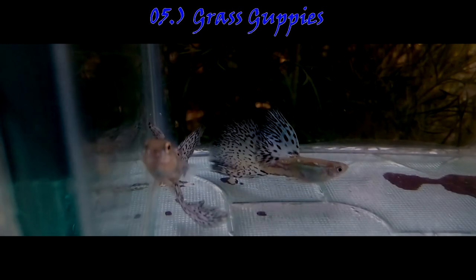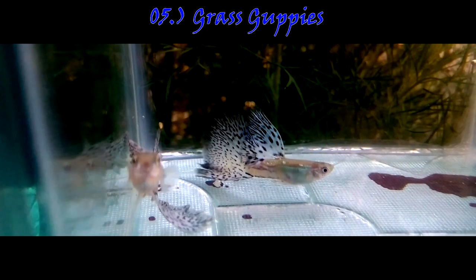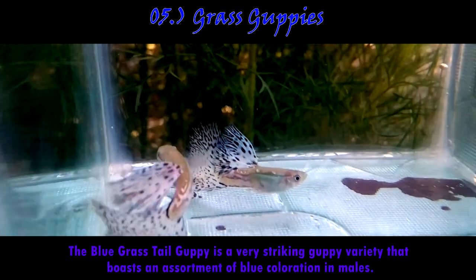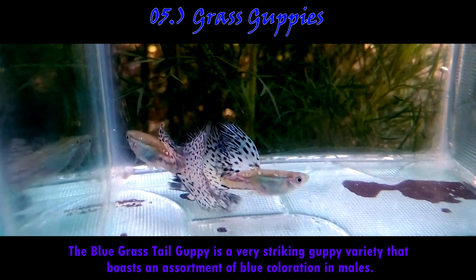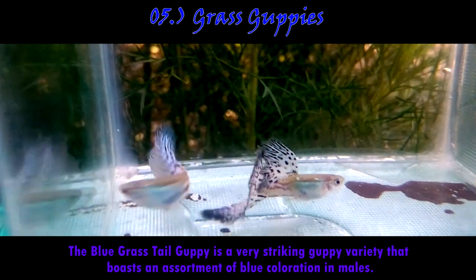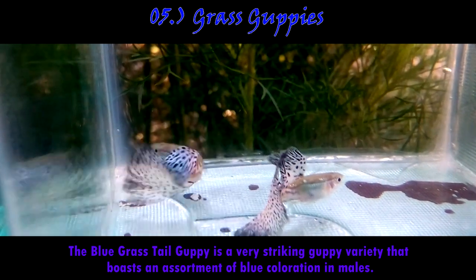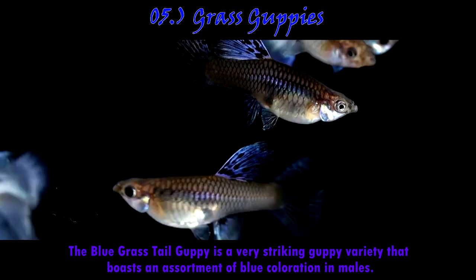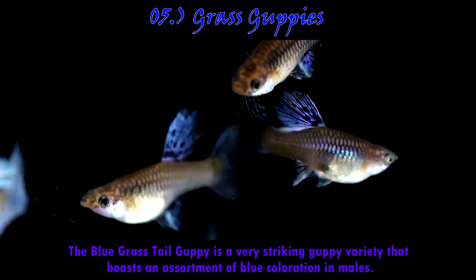Number 5, Grass Guppies. The bluegrass tail guppy is a very striking guppy variety that boasts an assortment of blue coloration in males. Males display this color across the entire body and all fins, but females are also colorful in their own right.